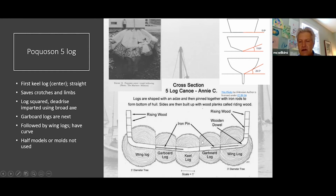So they really stuck with the logs for the bottom rather than cutting frames and spiling them. And importantly, half models or molds were not used. This was done sort of rack of eye, which means basically by eye, these were shaped and formed. So very much the skill was in the boat builder in terms of the final shape for these things, okay?